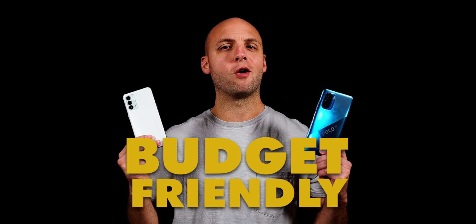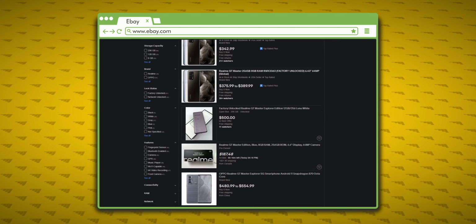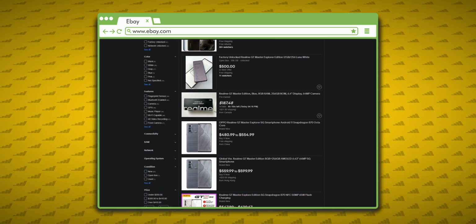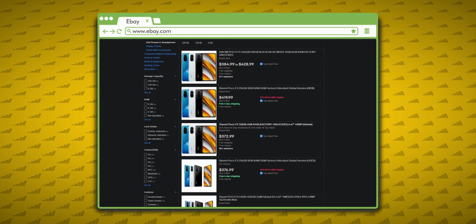But how budget-friendly are these phones? At the time of recording, you can pick up the 6GB version of the GT Master for around $350 US, and the 8GB version for about $380. The Poco F3 can be found for about $380 for the 6GB model and $420 for the 8GB. Let's look at how the GT Master performs in the 5 areas I think are most important in a phone.